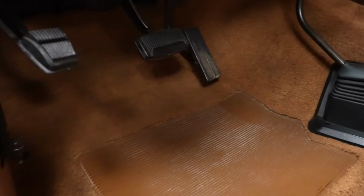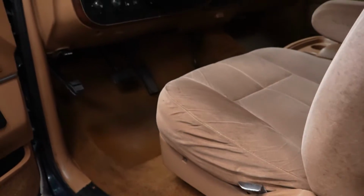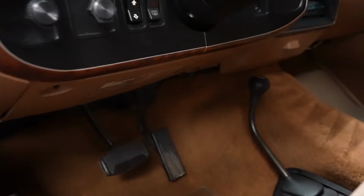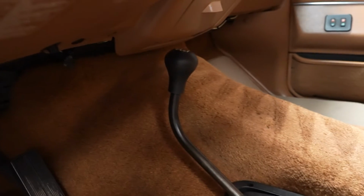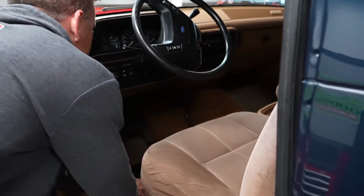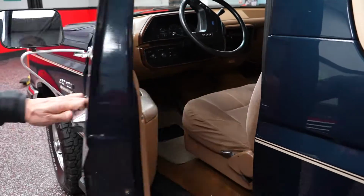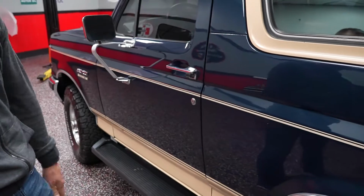But check that out on the driver's side. No rips or tears in the carpet, no heavy discoloration. In the center there where your four-wheel drive shifter is, that's in pretty good shape. You can tell this vehicle has definitely been well cared for, for sure. How about the rear of the vehicle?